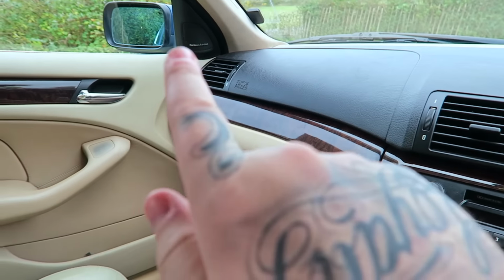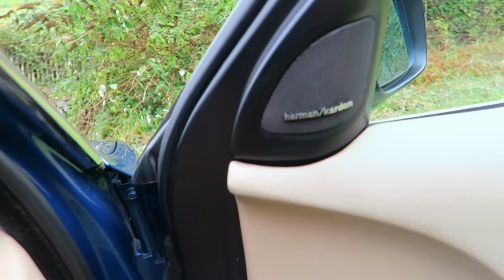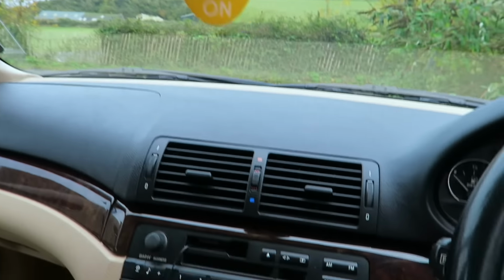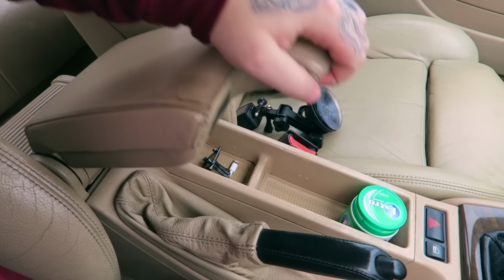It also has the upgraded Harman Kardon sound system from standard, so you've got the tweeters in there, speakers in the doors going round, and then you've got a sub in the boot. And it's got an armrest. And coming back up front, you've got the BC Racing Coilovers.